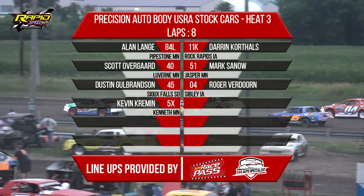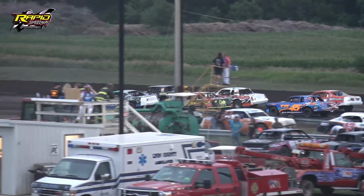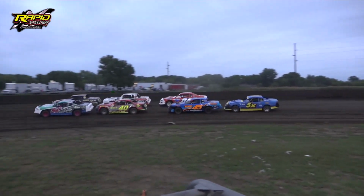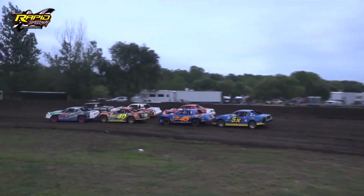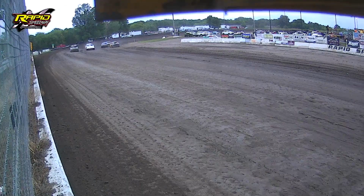It's Kevin Kremen. Third and final heat race here in your Precision Auto Body Stock Cars. Lang and Cordles up front on row number 1, as Joel mentioned. Third and final heat race for the USRA Stock Cars, presented by Precision Auto Body. Green flag is in the air.